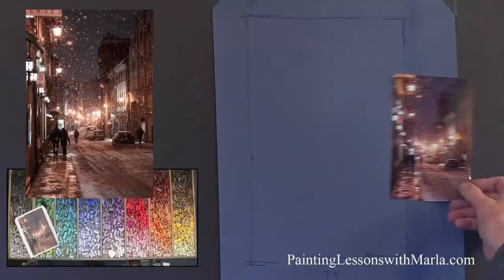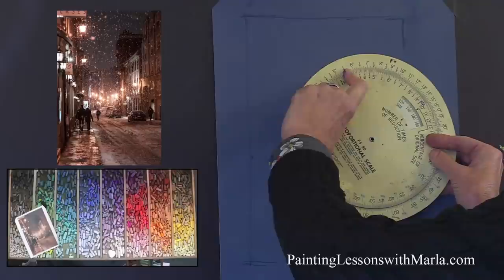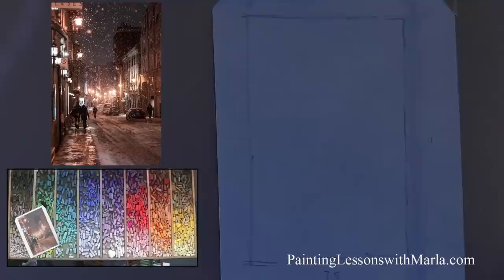So I came over here to my handy dandy proportion scale, and I lined up 4 by 6, 4 and 6, and then I come up here, what's the longest side that I want to make my painting? It's 11. And so I look at it, it's 11 and just a little bit under 7.5. So that's how I came up with this proportion, just using my good old proportion wheel. Okay, so that is it. I'm going to get started drawing.